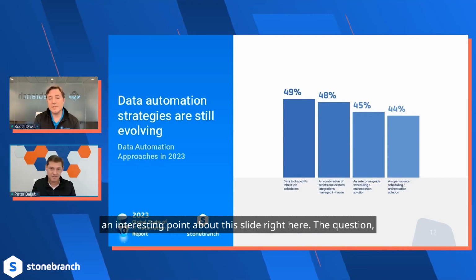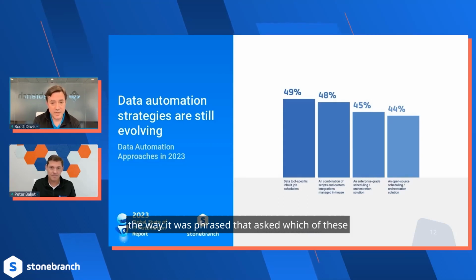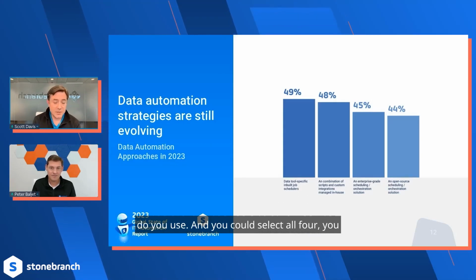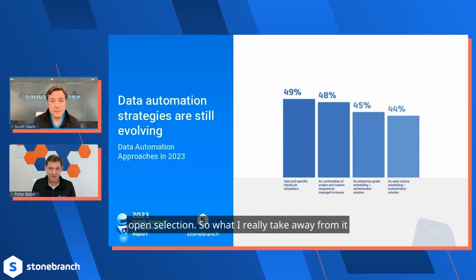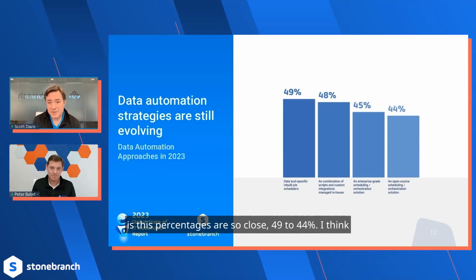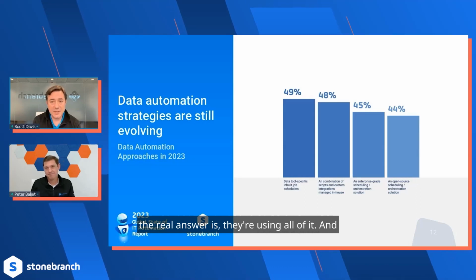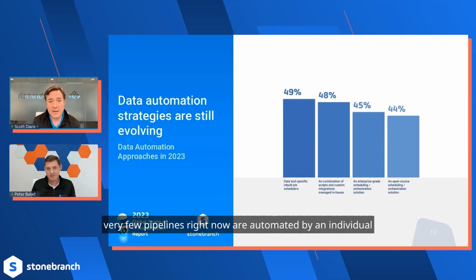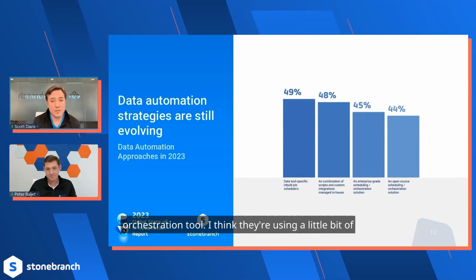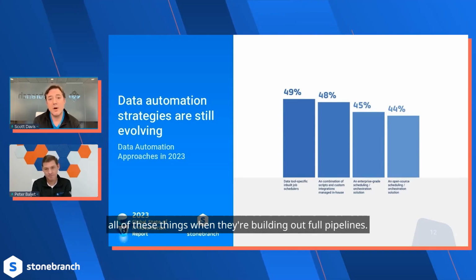And there is an interesting point about this slide right here. The question, the way it was phrased, it asked, which of these do you use? And you could select all four, right? You could select as many as you wanted. It was an open selection. So what I really take away from it is the percentages are so close, right? 49 to 44%. I think the real answer is they're using all of it, right? And very few pipelines right now are automated by an individual orchestration tool. I think they're using a little bit of all of these things when they're building out full pipelines.